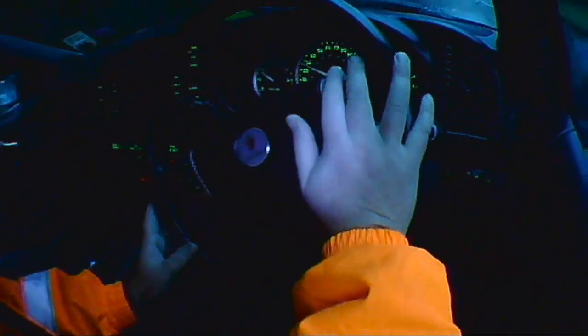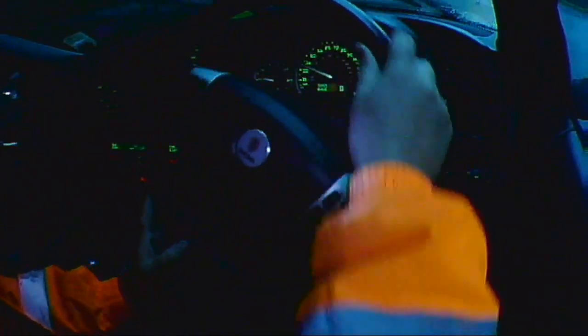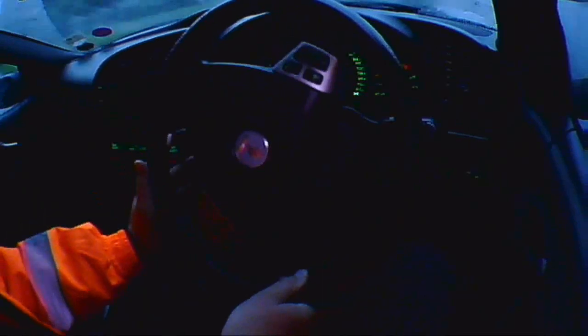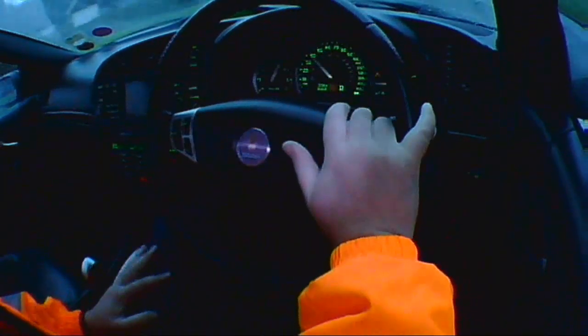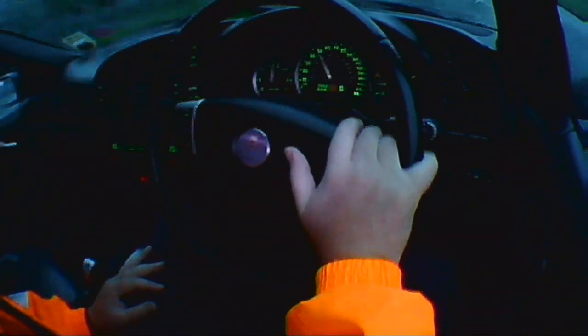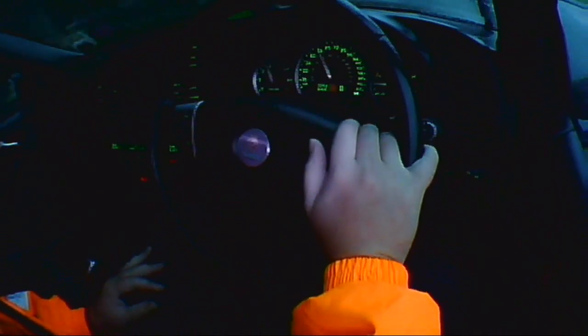The brakes, not bad at all. Maybe a little bit grabby if anything, but being a front wheel drive, it ruins the driving aesthetics of this vehicle, because it doesn't really feel like a driver's car when it's front wheel drive.